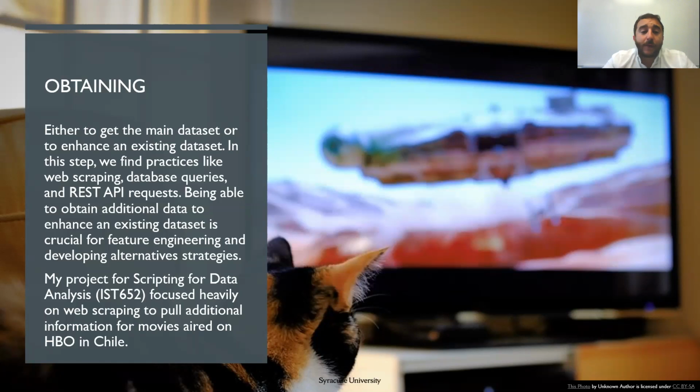The project that I chose to highlight here was my project for scripting for data analysis, a class where I used mostly Python, in which I built a web scraper to try and bring in additional data to understand what drives viewership for HBO in Chile and Latin America. I used an API from a service called the Movie Database, from which I was able to bring in clean titles, a list of genres that looked like a list instead of a long string of unrelated text, and also used web scraping to take down box office information from a website called thenumbers.com. And these new features were very important in the final analysis for the project, as worldwide box office and user score were very important in the final model.